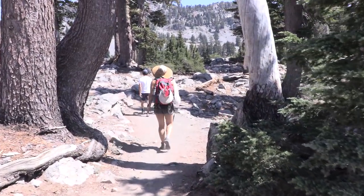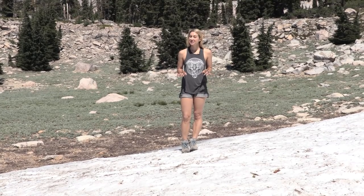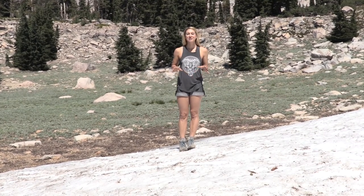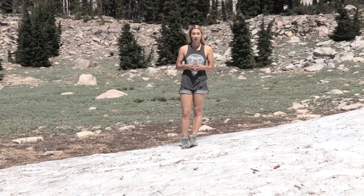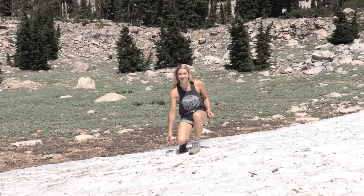The area around Lassen Peak is surrounded by boiling mud pots, hot springs, and fumaroles. And that is exactly what we're going to see right now at Bumpass Hell. One of the really cool things about this park is that due to its high elevation and fluctuation in temperature, it's September and there's still snow.